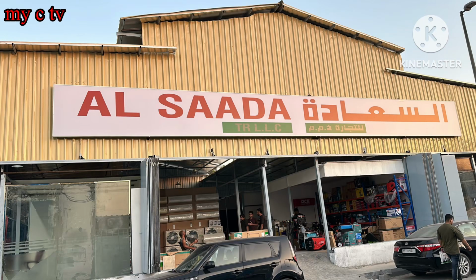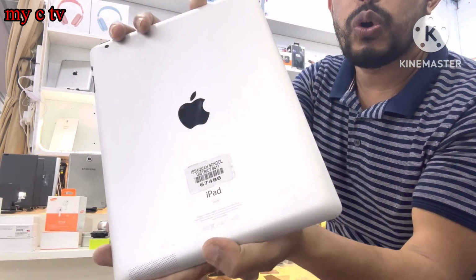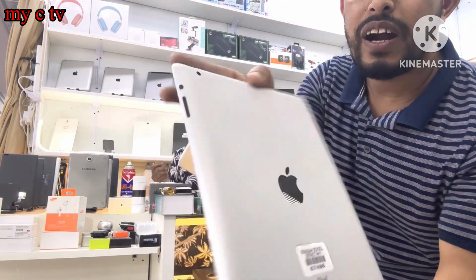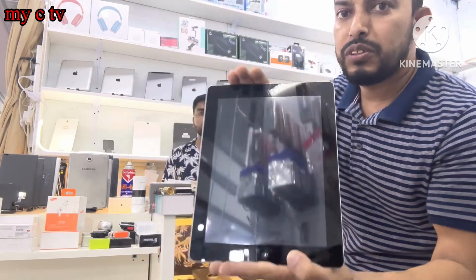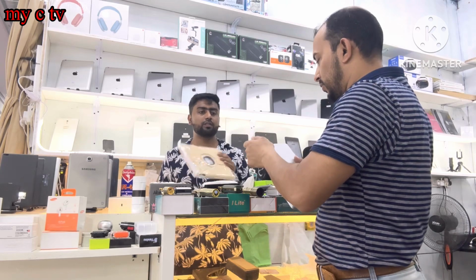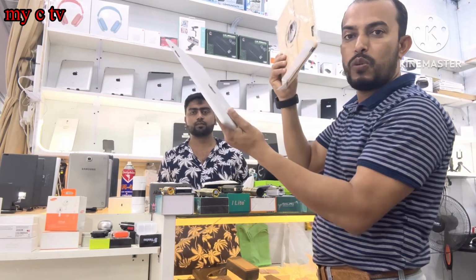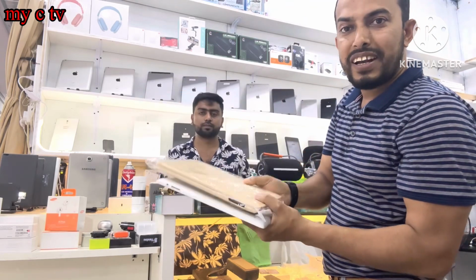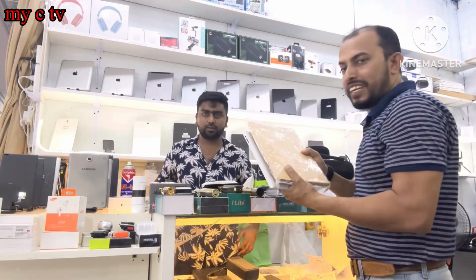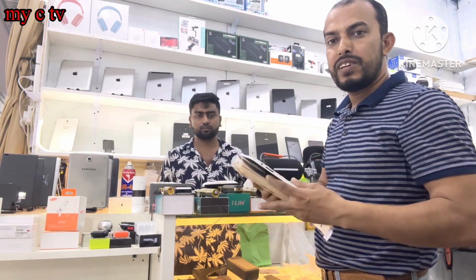Industrial Area Sharjah 6, Al Sada. This looks like new, no dent, no broken, 100% okay. So what is the price of iPad 4? This iPad 4 also comes with a cover, I give you only 120 dirham, with one cover and one cable. This is a very good offer right now.